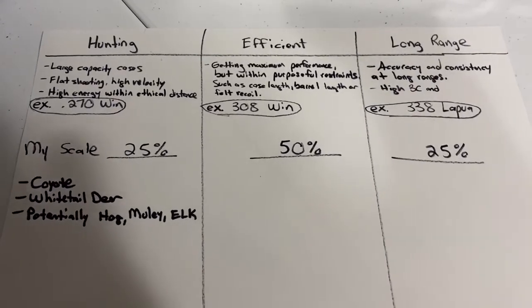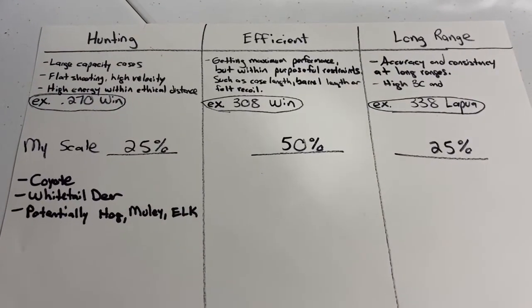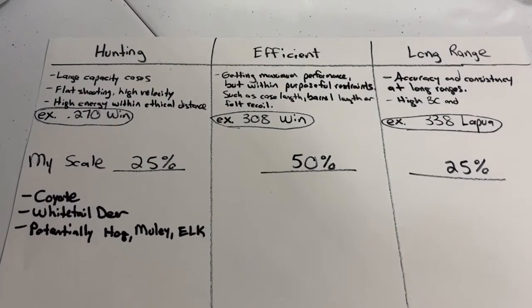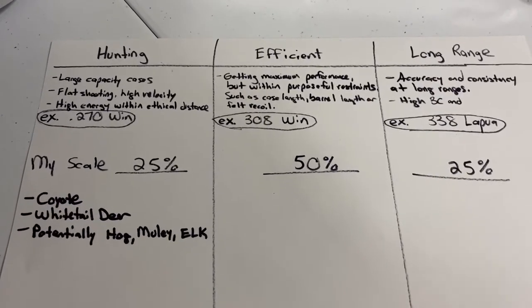But that's only half. So don't think that I'm going to go with just an efficient round. Although in my thinking, that is 50% of my scale. So it definitely means a lot to me that you can get the most bang out of your buck. But that's not the only thing.